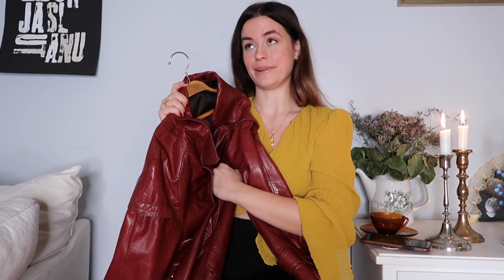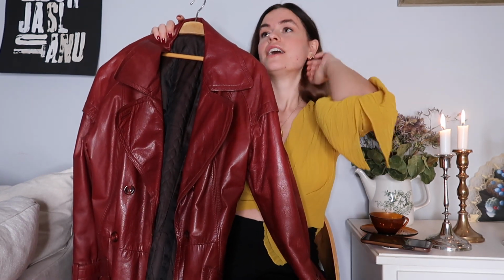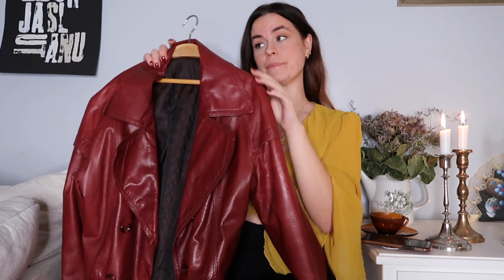This is one of the best things about shopping vintage or thrifting or buying secondhand, is that you can find pieces like this for such a great deal. I know these leather coats are really popular these days, especially now they're really on trend. So I'm really pleased that I managed to find this off of Swedish eBay and that I got it for like 20 euros. That's insane.